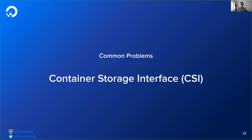And this is the mechanism we recommend for any user that needs persistence in their Kubernetes on DigitalOcean, because your CSI volumes are completely outside of your cluster. They're going to survive an upgrade. They can survive your cluster being deleted, et cetera. So we've seen a few different problems with CSI, and I'll talk about a couple of them specifically as they relate to upgrades.